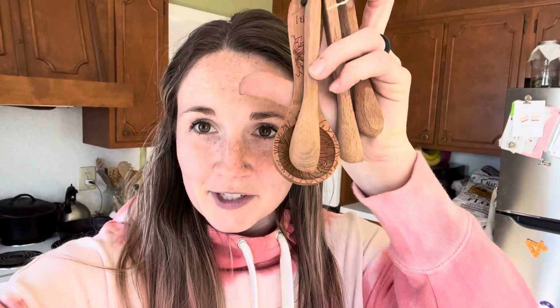Two things that I got are these really cute little measuring spoons and a new pair of rain boots for my son. So these are a little bit big, but by the time he grows out of the ones that he has now, those should be the perfect size. So that's what I got.